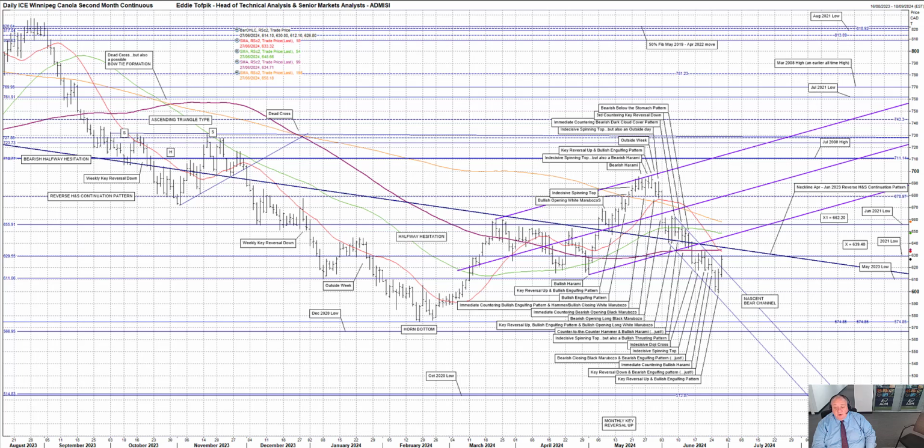Such a move higher would have a primary target X in the 639.40 area, with a harder, much harder to reach, target X1 in the 662.20 area. And the reason it would be harder, both of them are, is there is a whole load of congestion overhead that might be hard to fully tackle. And it's between roughly 634.70 to 658.20.